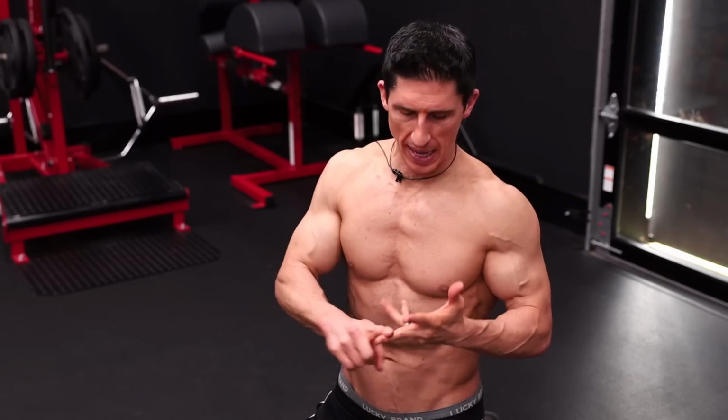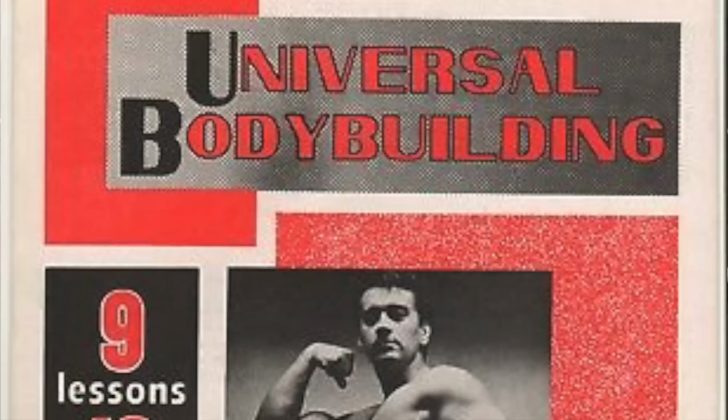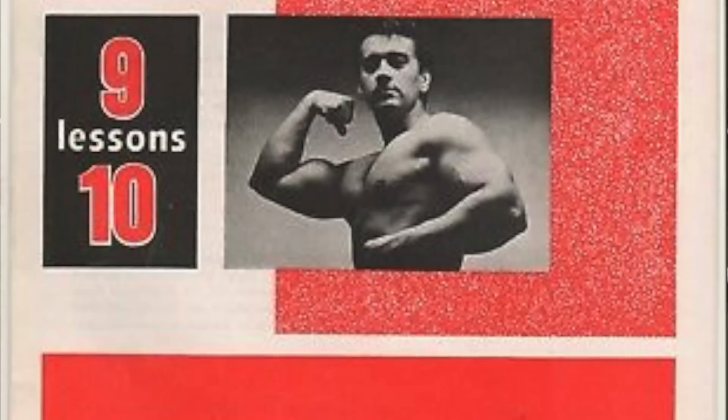So you're doing your ab workouts at a separate time of the day. You're focusing on the quality. You're not counting anymore. But how long are you resting in between sets of the exercises that you're doing? Because that matters too. And when it comes to ab training, guys, these muscles are built for performance over and over and over again. So what you want to make sure you're doing is not resting very long in between sets.